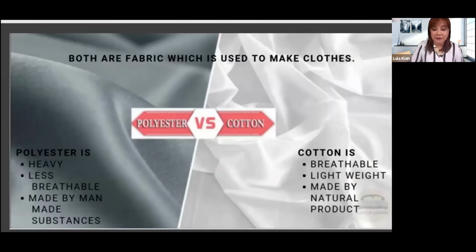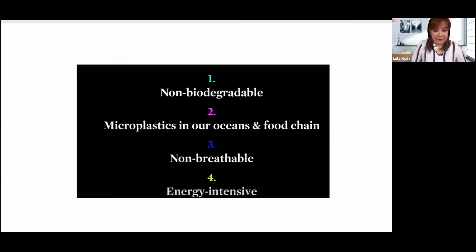So if we compare the two fibers, polyester is like you're wearing a plastic bag, right? It's not breathable, so you are sweating a little bit more. With cotton, your skin is able to breathe more and you sweat less, right? So why is polyester not good for everyone?